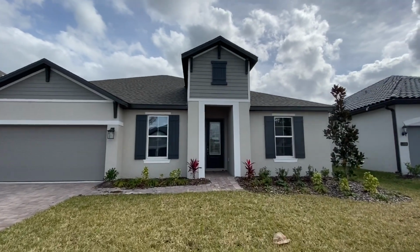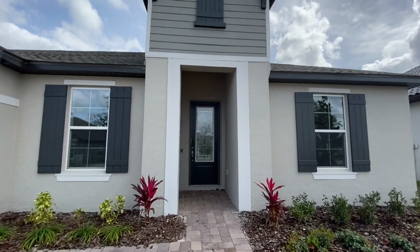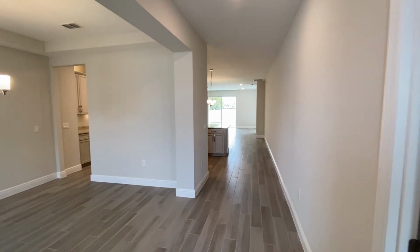Today, we're back out in Winter Park. We're back in Hawks Crest by Meritage Homes. Wanted to show you another model that we can take a walk through. This one is called the Shore model.